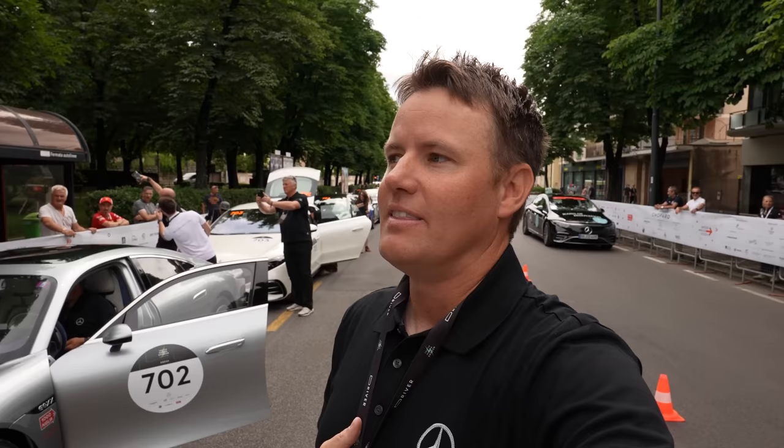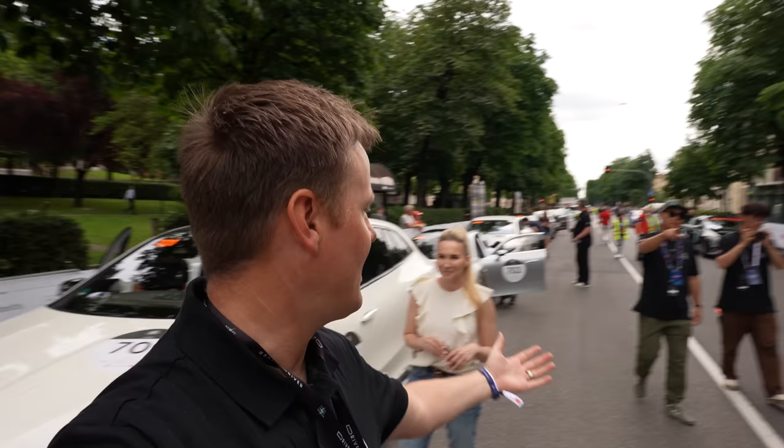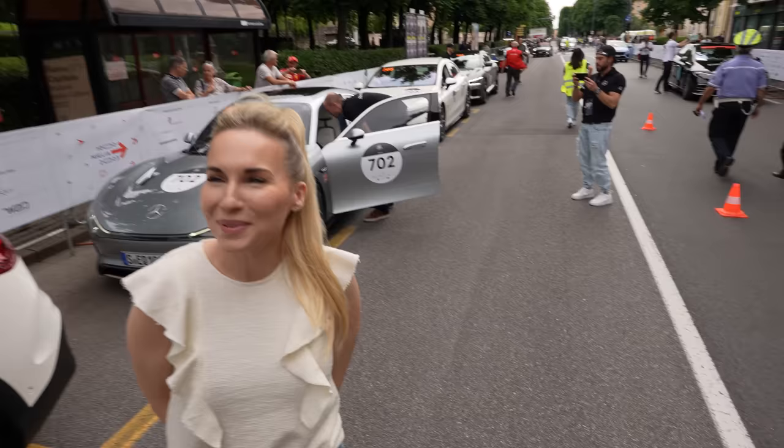There are a lot of responsibilities driving this car that I wasn't aware of. I feel like this is an honor that I don't know why we have it today. Leslie and I are leading the entire race here in Italy. This is strange. How do you feel about this? Why would they give us that opportunity? Like, we don't know where we're going or what we're doing.